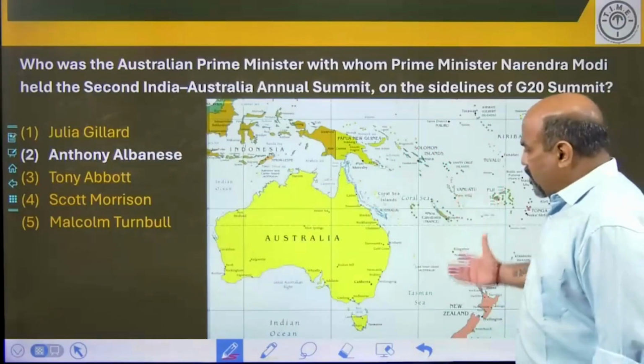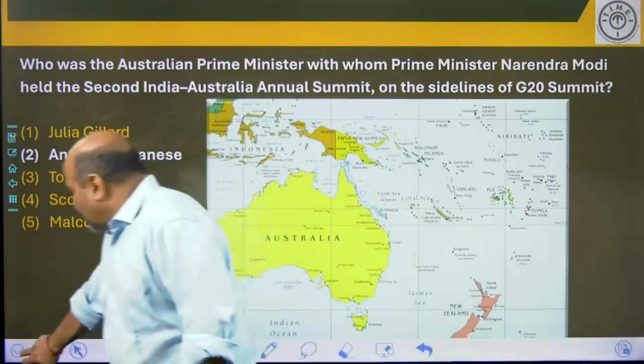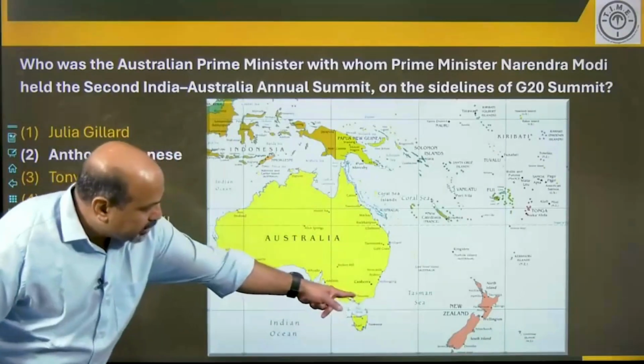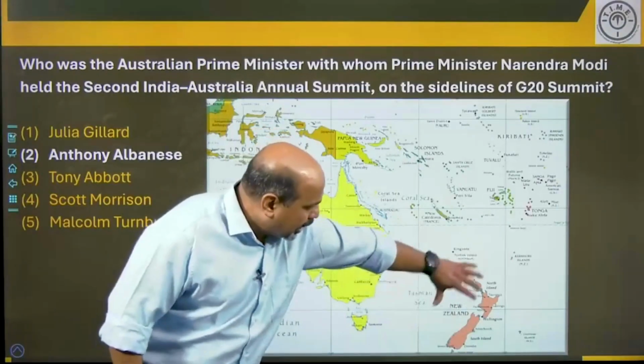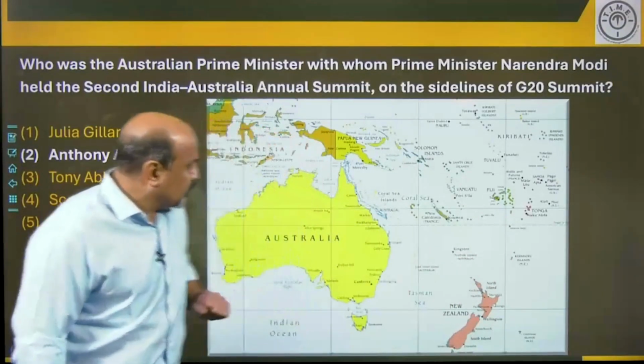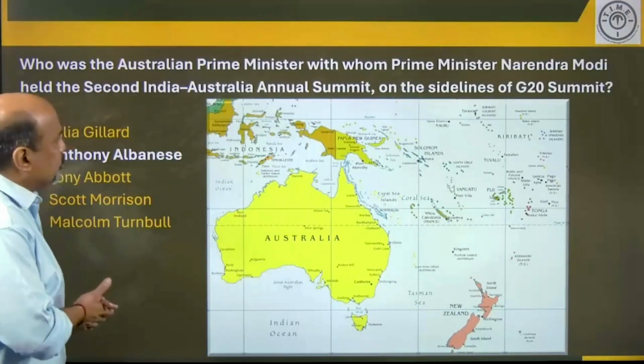Look at this beautiful map, isn't it? So see how down, that's New Zealand there. Yeah, this is New Zealand. New Zealand has more than 700 islands. 2 are large. This is North Island, South Island. Okay.